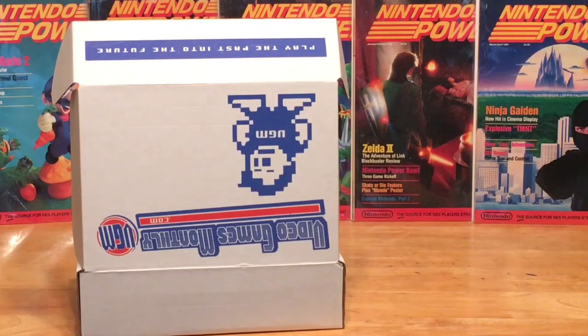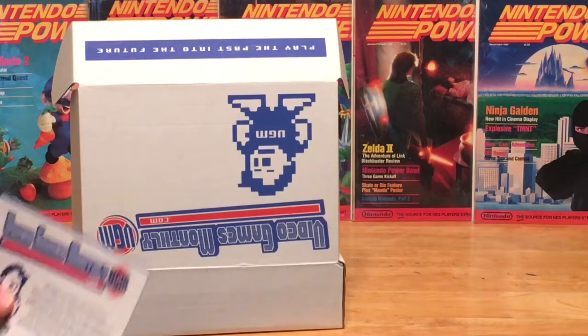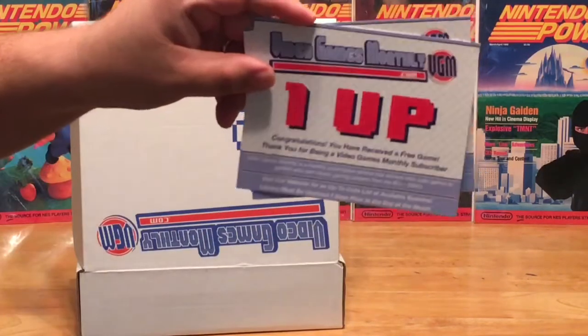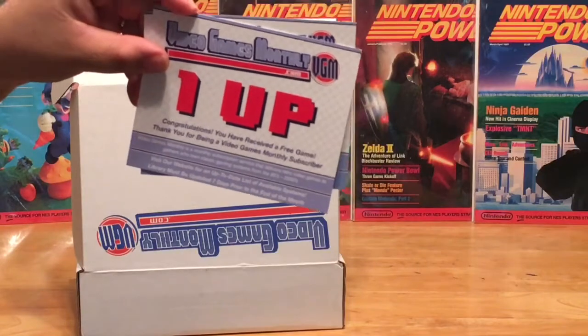Whenever they go to put your box together, they look in their database, and if they see, oh, this person already has this game and this game, we won't send it to you, even though it may be a game we thought you'd like. But if you already have it, why send you double? Another great thing about it. So once I get these games out, I'll have to update my library, and then the next time I get a box, I won't have to worry about getting doubles. All right, and oh, look at this, we got a 1-up. Like I mentioned, you have a chance of getting 1-ups, 2-ups, etc.